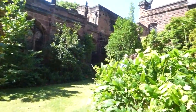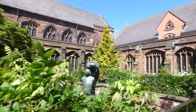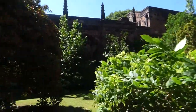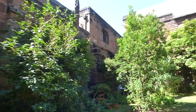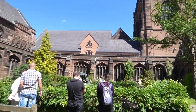Chester's a lovely place. I mean, it's very old English, Middle English, I suppose. And walking around, I've seen Victorian tea rooms. You get tea. Quintessentially English atmosphere. But not too far away, only a few miles away, is the border of Wales. In the other direction, Liverpool.